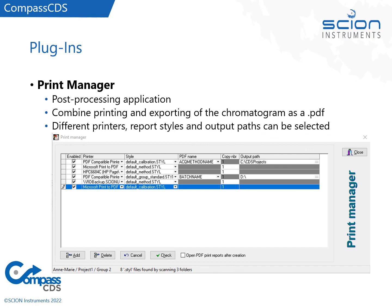And finally, we have the Print Manager. This is a post-processing application, which combines printing and exporting of the chromatogram as a PDF. It's quite a powerful tool that allows you to set different printers, report styles, and output paths for the different report styles. So you can select various different people who the reports can be sent to, and also various different output paths where it can be saved, such as on the server, on a local PC, and also it can be printed to hard copy.